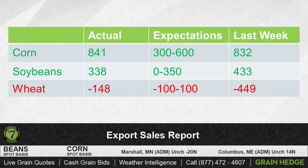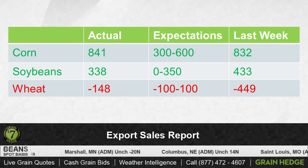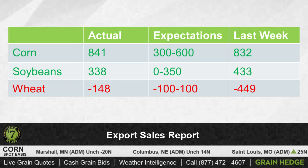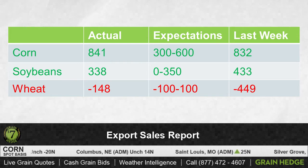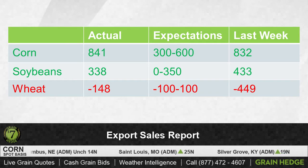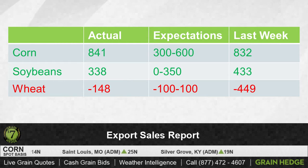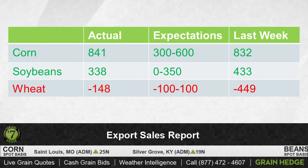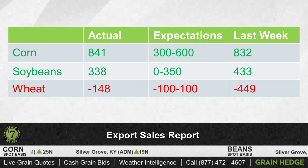When you look at soybeans here, we had export sales of 338,000 metric tons. Typically, during this time of the year, we would not expect to see these kinds of sales continuing. Last week, we had 433,000 metric tons. This week, 338. This beats analyst expectations. All in all, this is very positive here for soybeans, and it moves us even further ahead of pace to meet USDA expectations. We'll take a closer look at that here in just a moment.